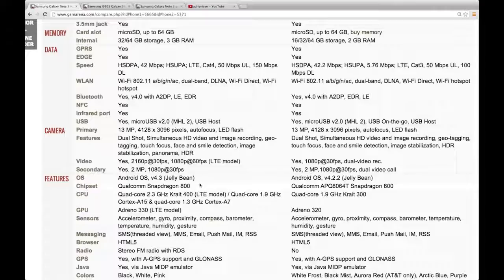Then the chipset here. You go from Snapdragon 600 if you have the global variant to Snapdragon 800. I'm not sure if there's a super big difference between these, but at least the CPU here is higher clocked at 2.3 GHz, Core 400 versus Core 300 clocked at quad 1.9 GHz.